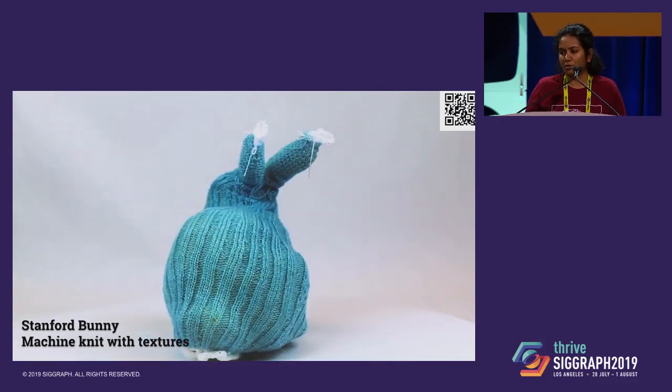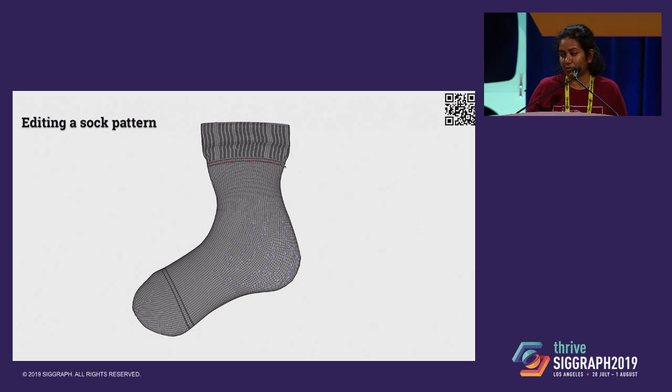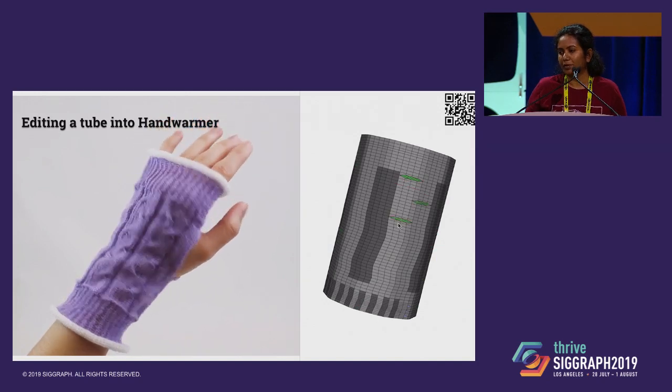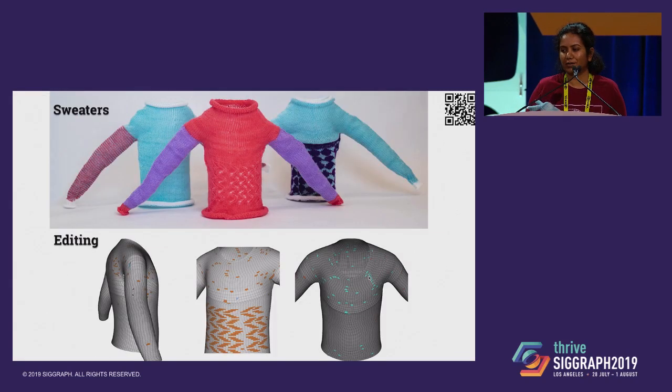Last time, we presented a way to turn 3D models into machine-knit plushies. Now, with a new augmented stitch-mesh data structure that encodes both knitting instructions and dependencies, we present a structure that lets you create and edit complex knitting patterns in 3D visually in an intuitive way. To learn more about what we can do with machine knitting, come attend our talk on Tuesday afternoon.